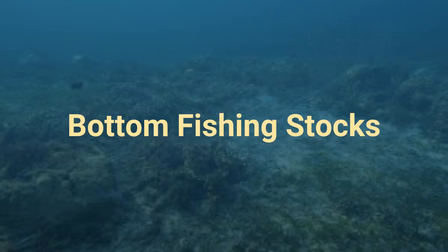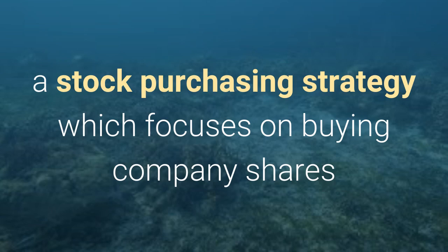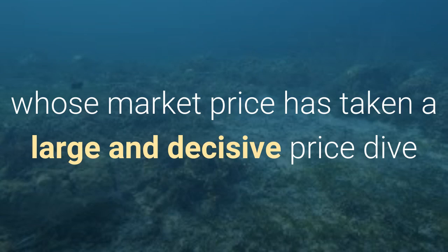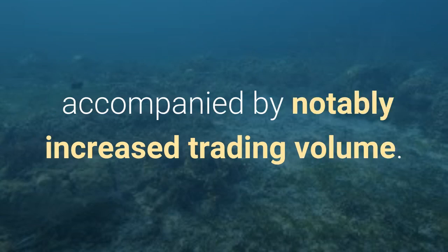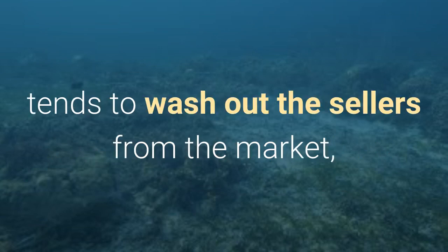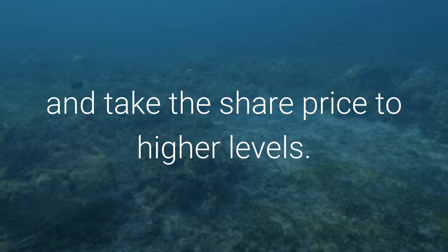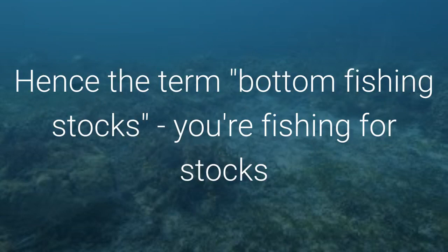Bottom fishing stocks. Bottom fishing stocks is a term used to describe a stock purchasing strategy which focuses on buying company shares whose market price has taken a large and decisive price dive accompanied by notably increased trading volume. The general idea is that the explosive volume tends to wash out the sellers from the market, leaving it ready for buyers to come back in and take the share price to higher levels. Hence the term bottom fishing stocks.